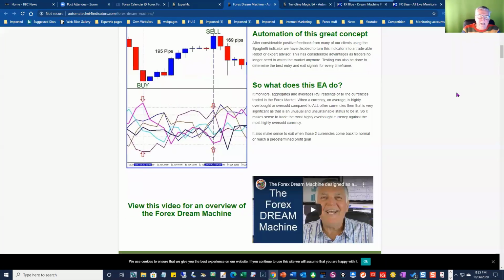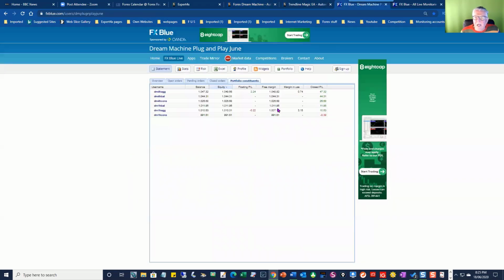It's automated. It looks at 28 of the currencies, trades them all at the same time, and looks for the strongest and the weakest ones. And as you can see there, that's basically what's happened. And then they consolidate and so on and so on. So I don't know if you have any questions there. It's still early days. I thought I'd just show you how it's going.